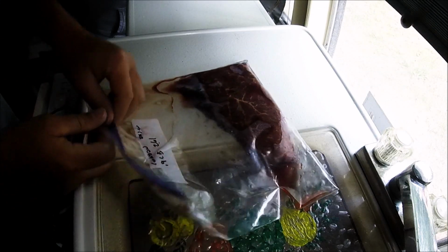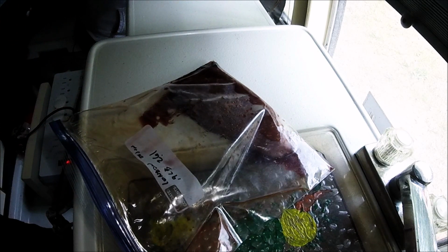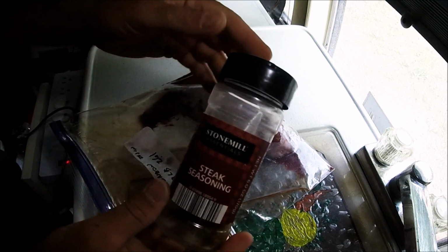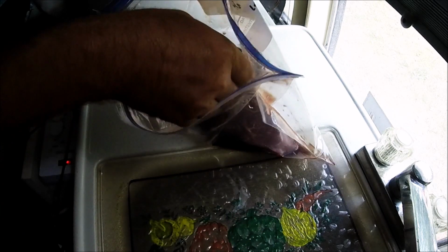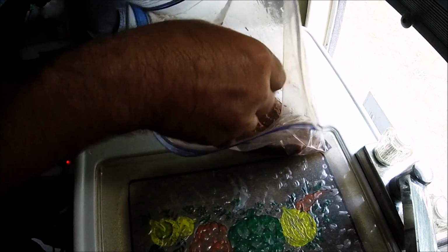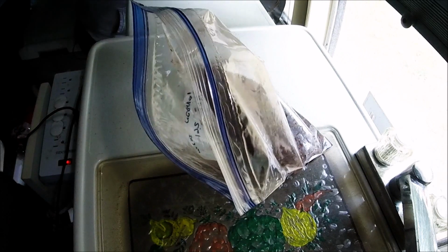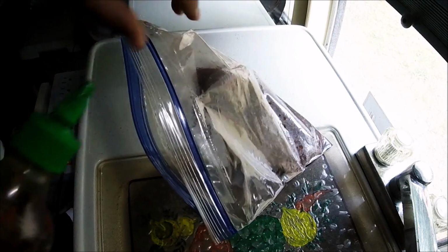Alright, YouTubers, this is Ontonagon, and this is the final London broil of this trip, unless I find them somewhere else. Steak seasoning. It's a small one, but it'll do. And that's the end of that. Sriracha!